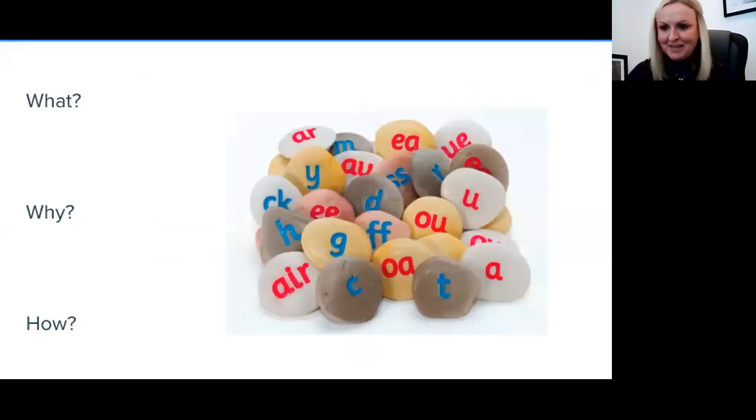Right, so very simply, let's strip it back. We're going to talk about phonics. First of all, what is phonics? Why do we do it? And how do we do it? I'm going to ask you to have a little think about that and feedback to me, colleagues. So what is phonics? Why do we do it? And how do we do it?